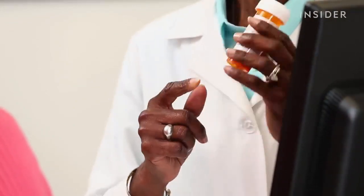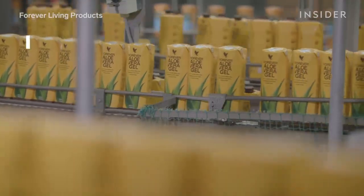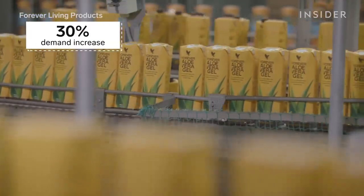There's no patent on aloe, and so there isn't a lot of incentive for companies to be putting lots of money into clinical studies. They don't really need to do those studies to get these products on the shelf. Still, consumers worldwide are flocking to aloe as they embrace more natural products. Universal Aloe saw a 30% increase in demand in 2020.